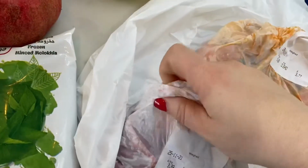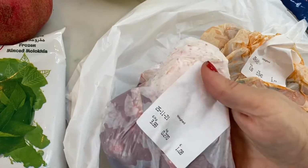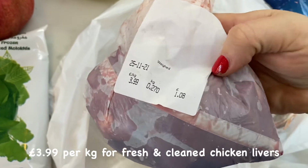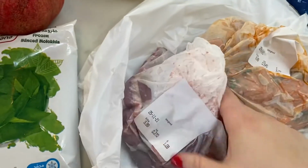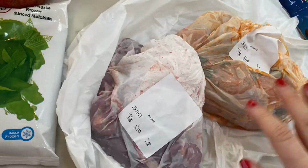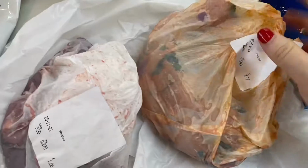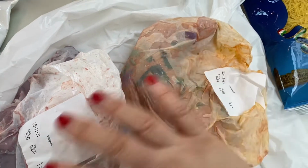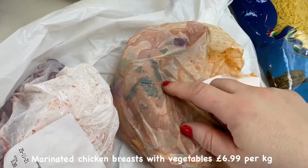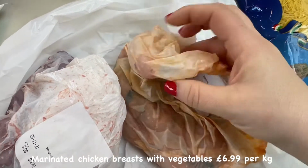My mum wanted chicken livers for tonight. I said, okay, then you want to get chicken livers, and this one's £3.99 per kilo. We've already got 200 grams, £1.08 just for herself. Very good. They're cleaned well, very nice. They've got a nice meat counter at Middle East food market. And we've got chicken here. They have different kinds of chickens marinated, and this one is with vegetables and on the shawarma sort of spice trail.